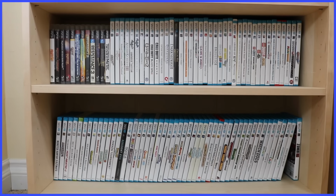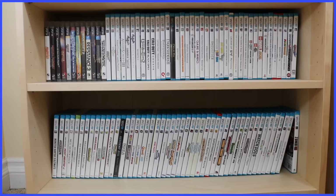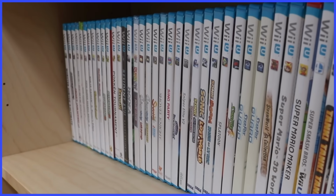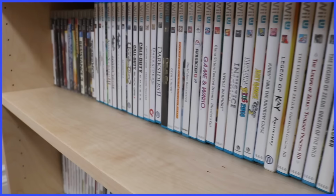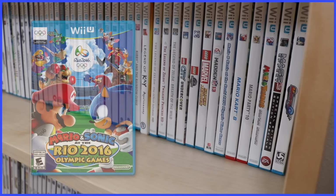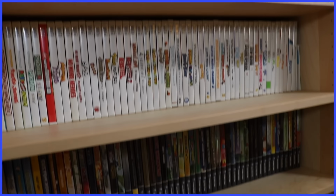The Wii U collection. Oh boy, it's one of my darkest secrets. I own nearly half of the North American library for this thing. It's something I kinda like whittling away at. I'm not necessarily looking to get a full set, but if I get there one day... Okay, sure, that's what I'll be known for. I own basically all the good games and nearly all the Nintendo first party titles, except Mario and Sonic at the Rio 2016 Olympic Games, dammit. Next shelf, we have Wii and GameCube.